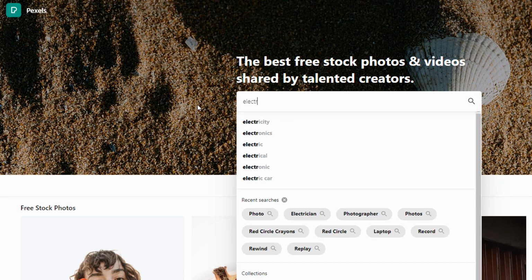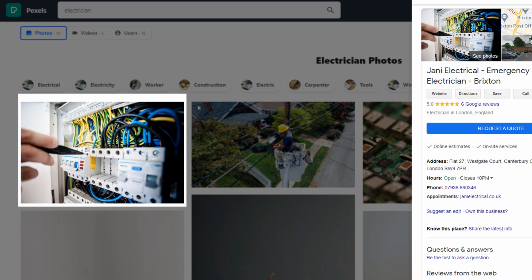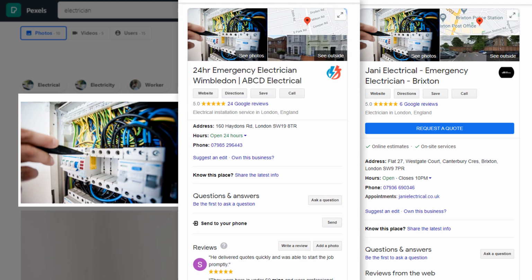At best, Google will remove them. At worst, it will create confusion. If I search for electrician in pexels.com, for example, here's the first picture that comes up. Now, look at this electrician main Google My Business cover photo located in London Brixton. And then look at this electrician located in London Wimbledon. See anything strange? They're both using the same image from the same website. Remember, Google can identify the content of images, so in this example, this is not likely to be very good news for either business. It's going to create some confusion for Google and not be very useful for customers.